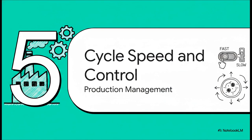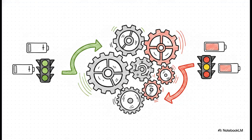But think about it. A factory running at full blast all the time would be super wasteful. So how does the cell know when to speed things up and when to hit the brakes? It's actually this really elegant system of supply and demand. When your cell is running low on energy, the levels of ADP, which is basically an uncharged battery, start to rise. That's the signal to hit the gas and speed the cycle up. But on the flip side, when the cell is flush with energy, with plenty of ATP and NADH floating around, those molecules themselves act as the brakes, telling the cycle, hey, we're good for now, you can slow down. It's a perfect feedback loop.